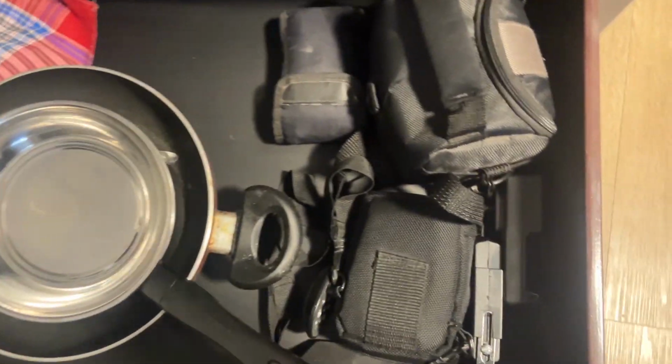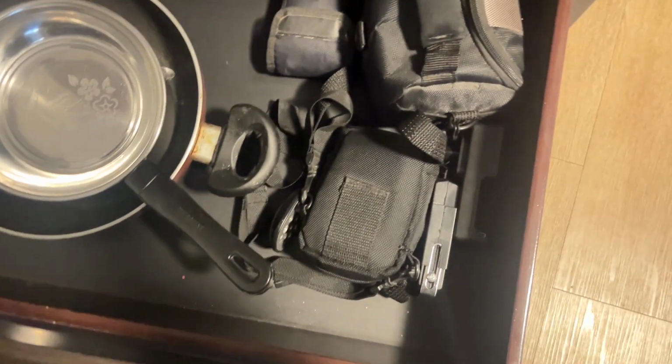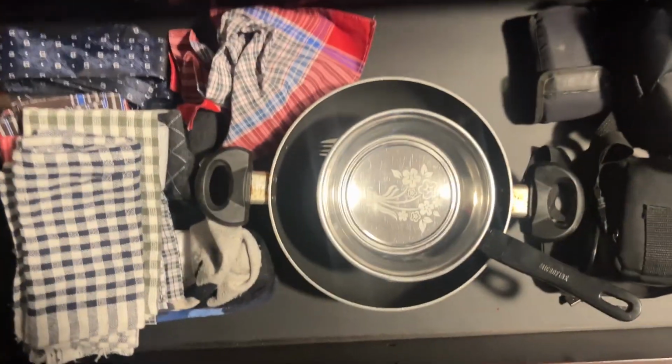Now this, I have some utensils and some of my electronic stuff right there. This is my camera. That thing is my binoculars and another camera. There are some of my hankies and utensils.